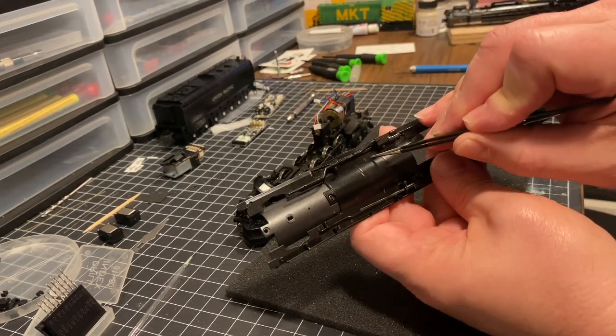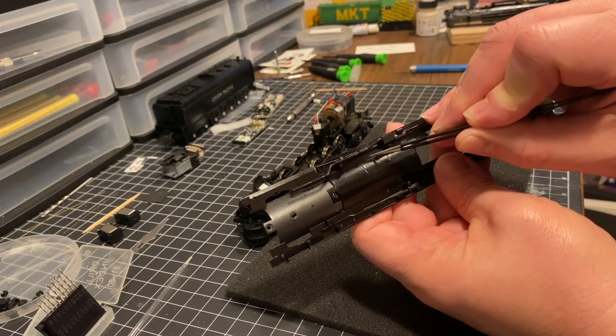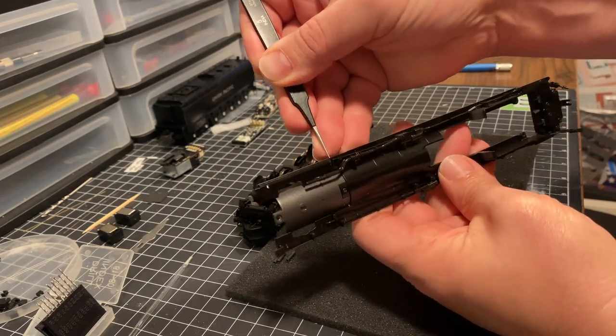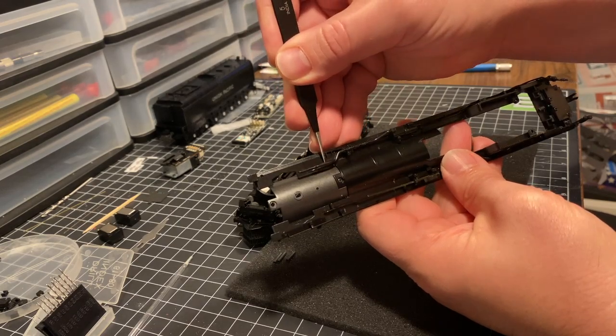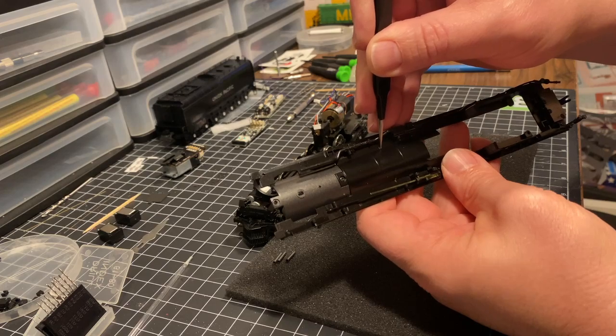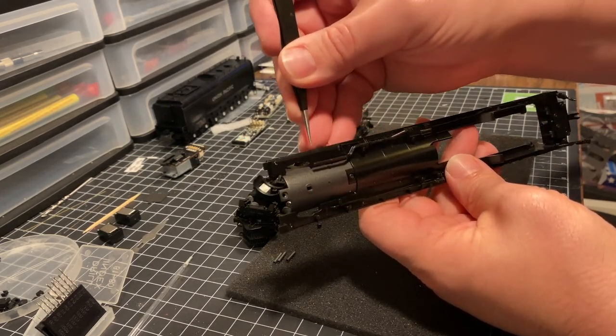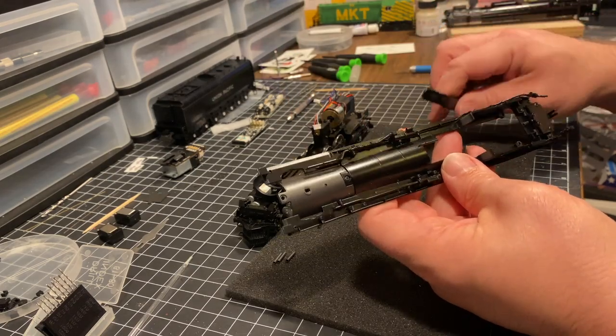So what you're going to do is take some pencil, and what I've done here, it's kind of hard to see, but you can see there's a pencil line right here, and that's where my light is going to go in. There's another one right here, and I'm going to drill a hole through the underside of the boiler here, and that's where my wires are going to go for my light, and then I'm going to mount the light right here underneath the walkway.